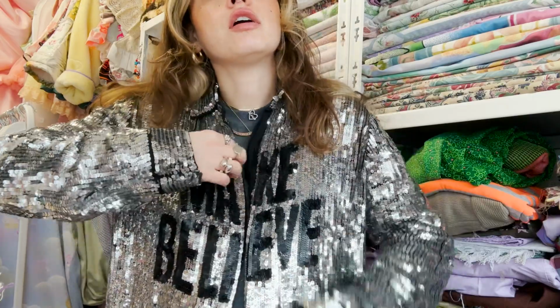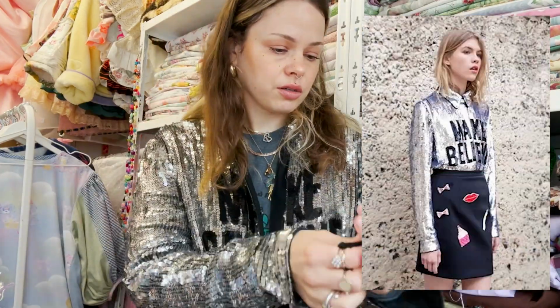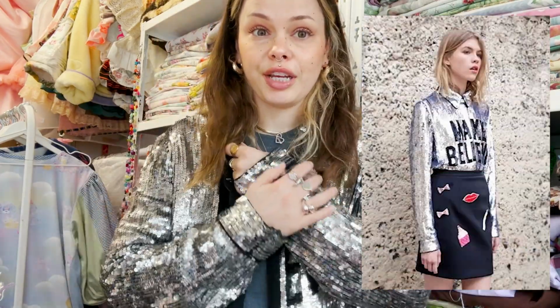I just tried it on. Obviously not fitting perfectly because I do have a top on under, but I love it so much. And it's just like, you know, one of those pieces, like a piece of history, for Irish fashion at least. Sometimes pieces like this are just so special, and I'm going to really enjoy and love having this in my collection. Looking forward to wearing it maybe Christmas, New Year's, all that kind of good stuff.